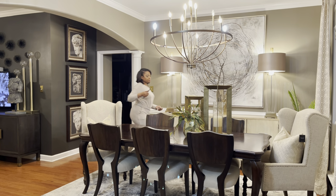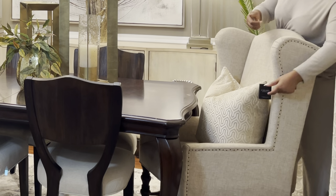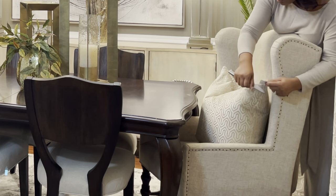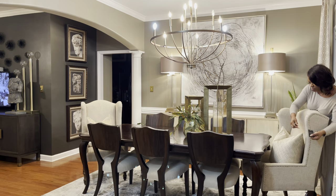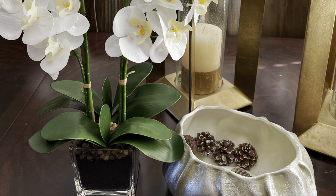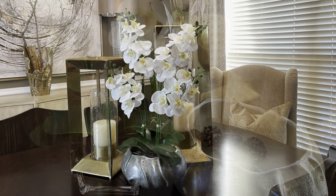Purchased these pillows from Tuesday Morning. I'm just cutting the tags off of them. They are a new purchase. And I'm also going to replace the greenery on the table with an orchid. I just simply took the orchid and put it in the vase that I already had. I'll show you a picture of that.